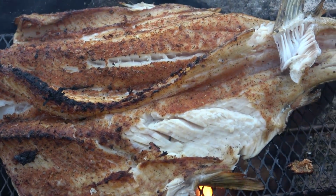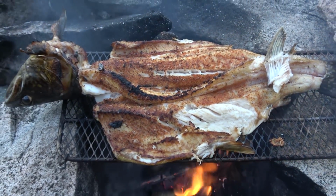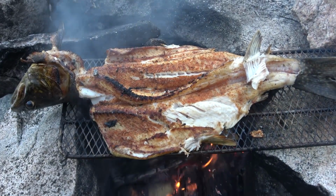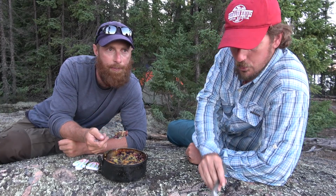Trout's still cooking, so maybe after the sun sets, we're gonna eat some trout. Maybe guaranteed, or tomorrow morning. That'd be fine for tomorrow morning.